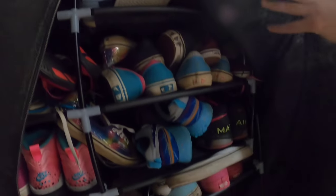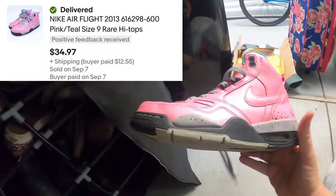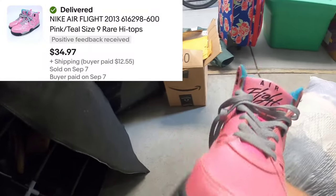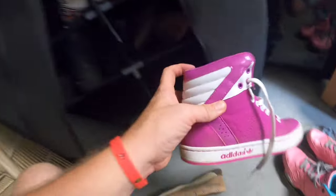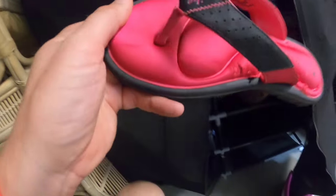Oh my goodness. This is full of shoes. See anything? Look at those. Yeah, look at those Adidas. These will do well. Some of these are really good on eBay, and then some of these are just really good yard sale stuff. Look at those.